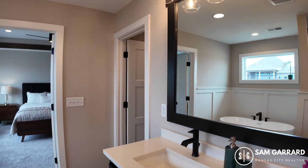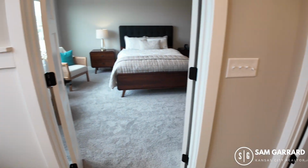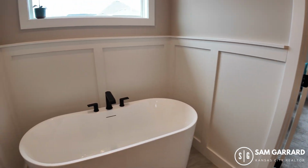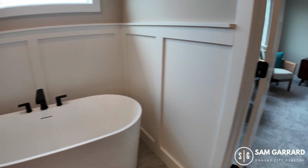Keeping with the black, white, and gold, the quartz countertops, and you have your wainscoting surrounding that freestanding tub.